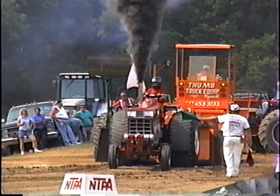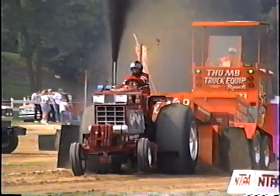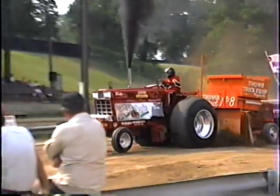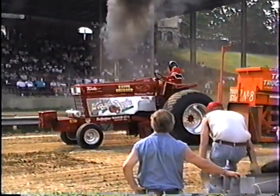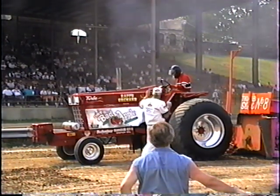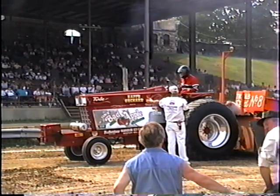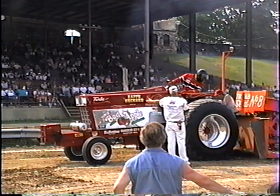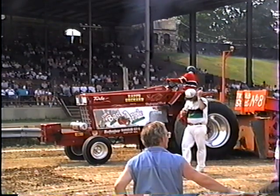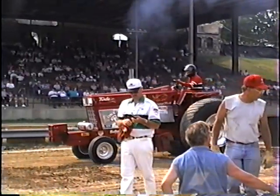It's a 1066 International, bringing the RPMs up. Here he comes. Jeff Rapp, One Bad Apple. That's all for Jeff. 265 feet, .58, 265.58 for Jeff Rapp, Romeo, Michigan.